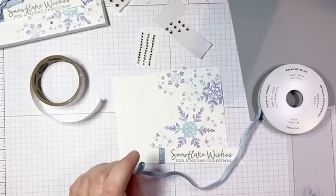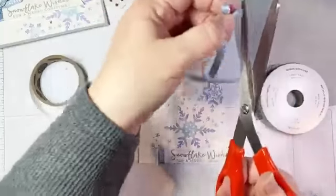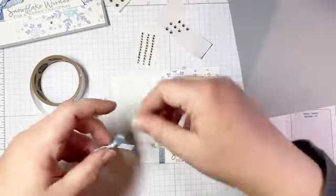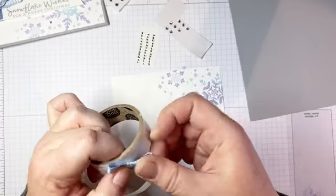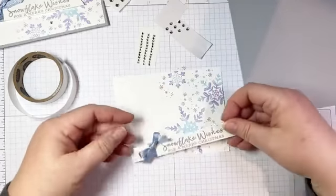Let me just grab my ribbon scissors. They're right here. All right, so let's trim that off. Much easier to cut with proper scissors. And then that is going to go on just sort of at the top of my strip here on a little bit of an angle. So I'm going to press the knot into a glue dot and just press that into place like that.